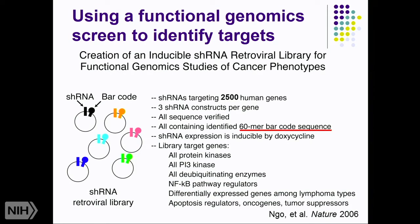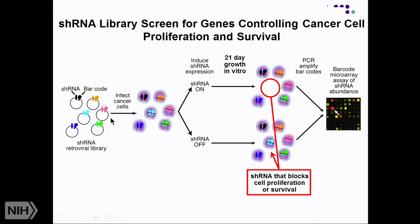The functional genomics approach that we took was based on an shRNA library that was published by Lou Stout in 2006 in Nature. He created an shRNA library that has a barcode, so these can all be put in a pool, and then you can identify the loss of the clones using the barcode. In this particular setting, he targeted 2,500 human genes, and now it's up to I think 15,000. We used this approach where you infect the cancer cells with the shRNA library, and then you either turn on the shRNA expression using an inducible construct, or you have the shRNA off. You look for the dropout of the barcode in the shRNA-on condition, and that barcode will identify which genes were important.